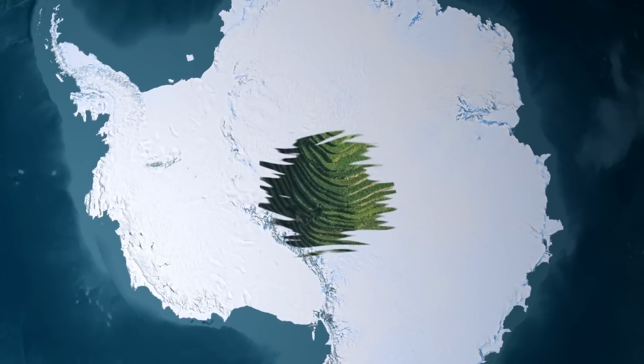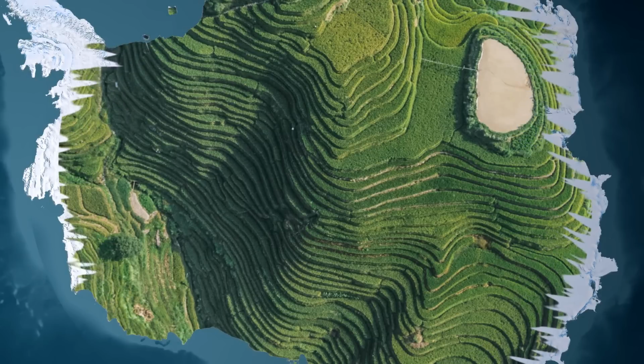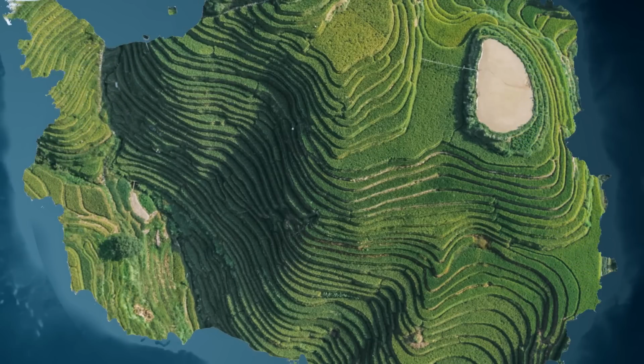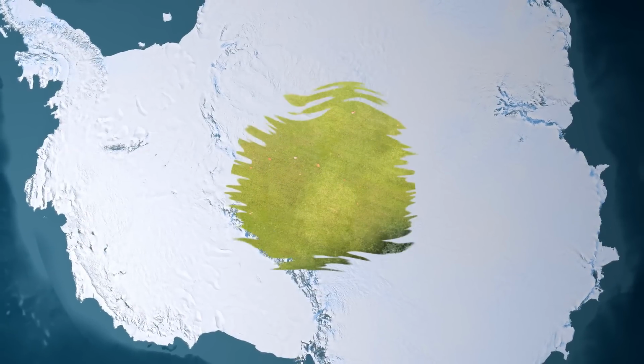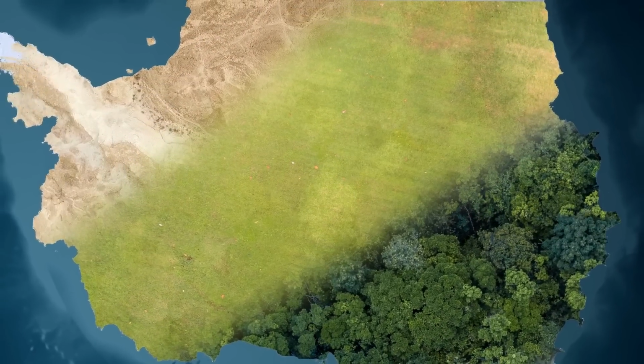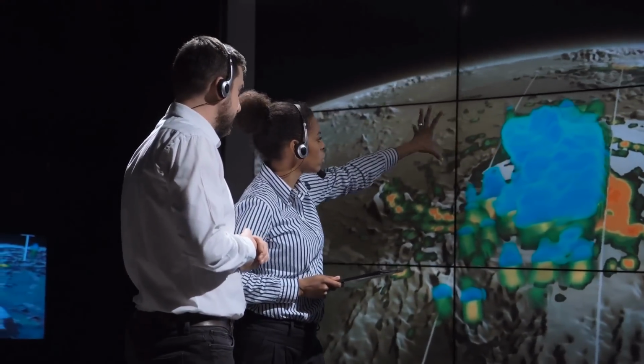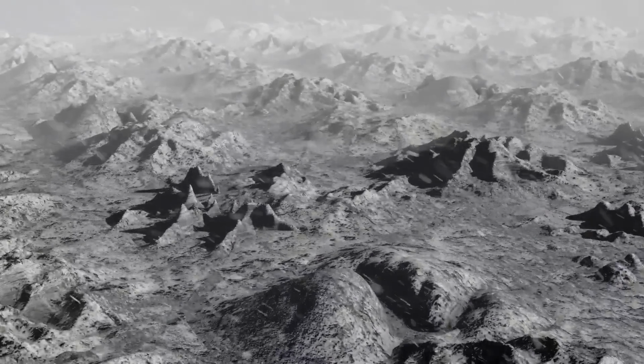It may seem unimaginable now, but it was not always covered by ice. That was 34 million years ago, though, so nobody could tell how the continent's surface would be without the ice. But NASA changed that. They generated computer simulations and created the most accurate map of it as of today. What they saw was incredible.